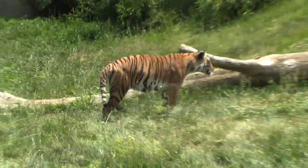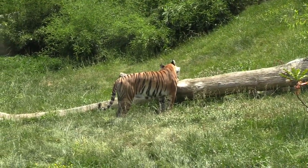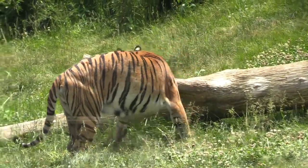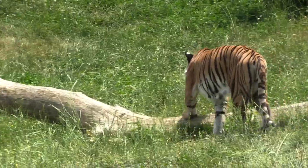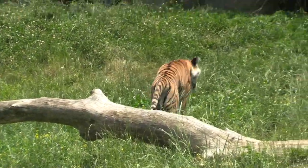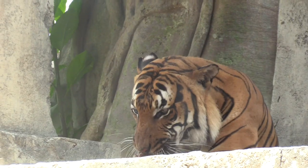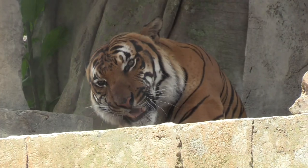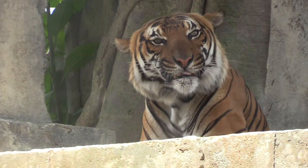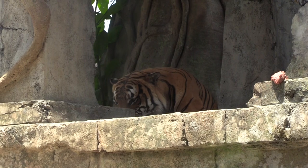Alright, finally see the other tiger. This guy's been elusively hiding all day long. Very good at hiding. This is the tiger we saw sleeping earlier. So finally saw his brother.